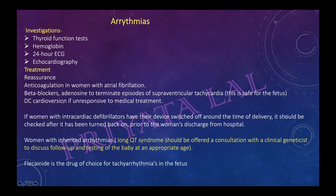So I think I have seen a question from here, and the answer was DC cardioversion. You have to know that you offer medical treatment in the form of beta blocker or adenosine, but if the patient is not getting corrected, consideration for DC cardioversion can be done.